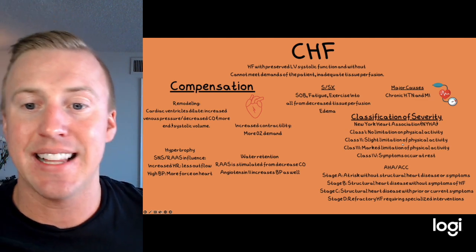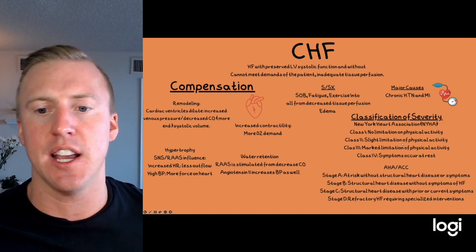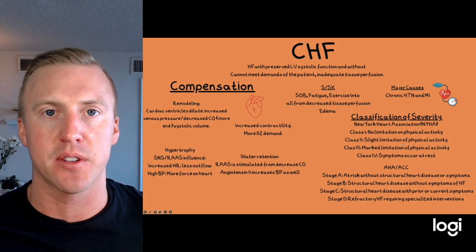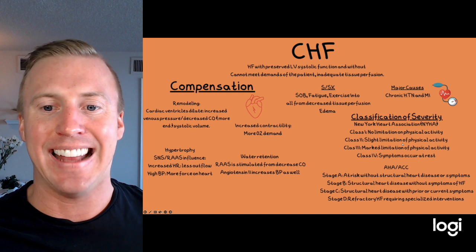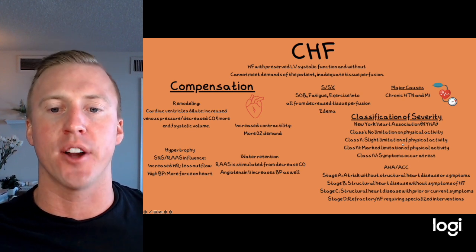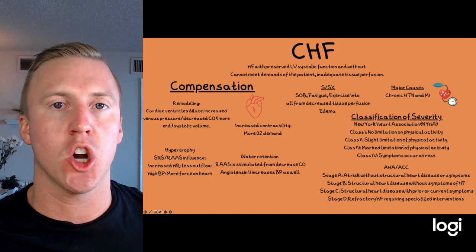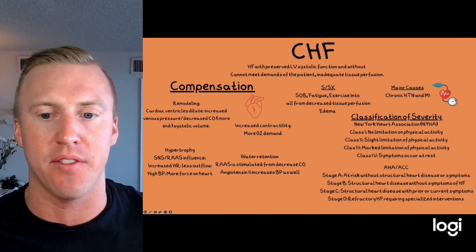Now, classification severity, there's really two depending on what you use. We have the New York Heart Association, or the NYHA, and the AHA and the American College of Cardiology have both combined and talked about this. So class 1 for the NYHA is no limitation on physical activity, all the way down from slight to marked. And then once we get all the way down to class 4, we have symptoms that occur at rest. That's where the heart just can't keep up with the basic metabolic demand of the body.